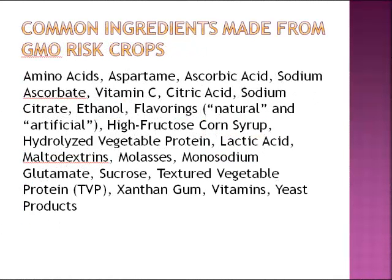There are also some common ingredients that are derived from GMO risk crops. On the screen, what you now see is a list of those. This is one reason why it is very important for you to read labels and to check the ingredients. As you can see, some of these may be listed in sugar-free gum, in milk, in any product. So when you go to the store, take this list with you and double check the ingredients.